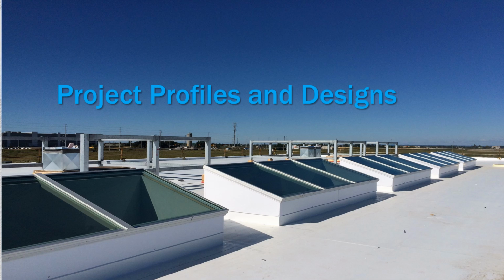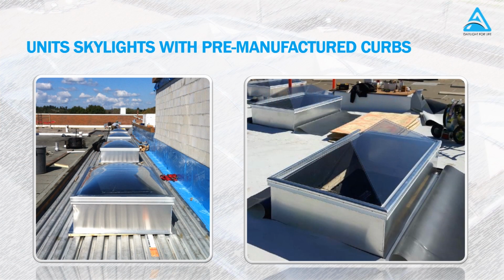We're going to talk about some of the different options that are available in project designs to give you some inspiration and ideas about what can be done with skylights. So this is mostly pictorial. I'm just going to scan through different pictures of different types of skylights and the different features that are available.